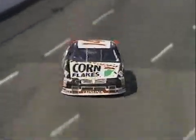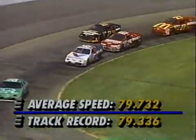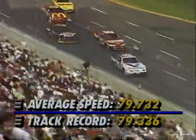You see that 20-second pit stop, as hot as it is, a lot of these drivers wish it took 40 seconds right now just to sit, relax, get a nice cool drink. But no, they've got to get back out just as fast as they possibly can because time is positions and money. The average speed of the race is still a record, 79.7. The track record is 79.3.